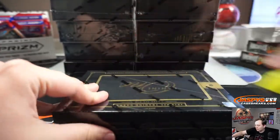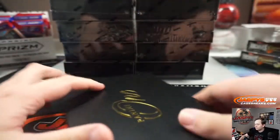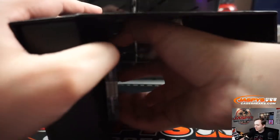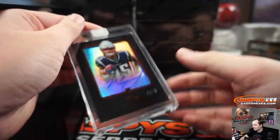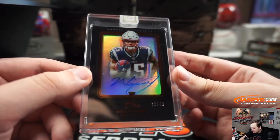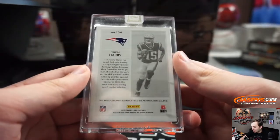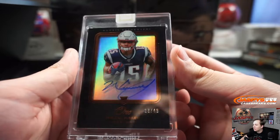Box one. First hit is N'Keal Harry, 13/49. Rookie autographs going out to the New England Patriots, Serenity. Nice.